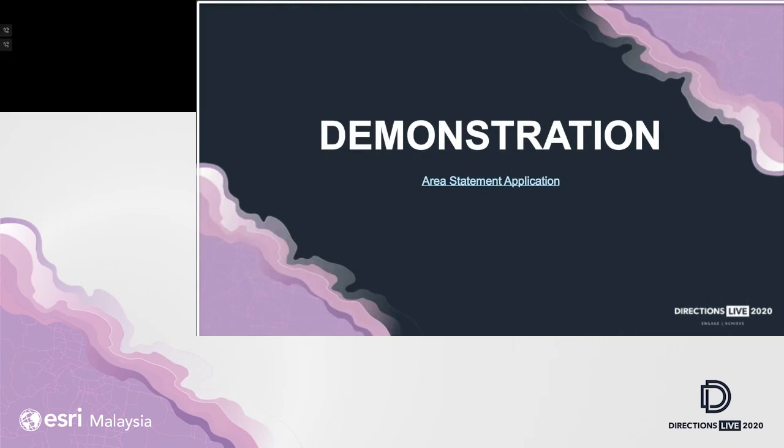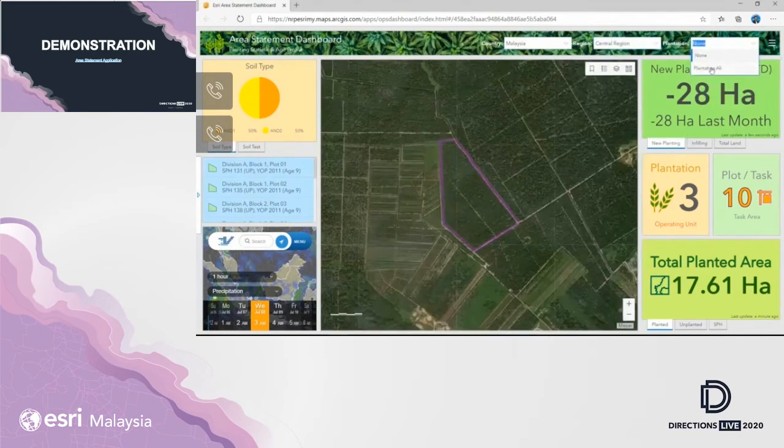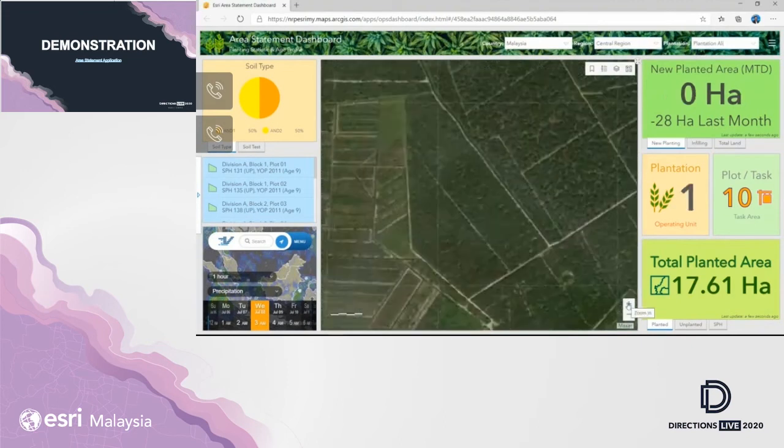So let me just quickly jump to a demo. Imagine that I'm the estate manager. Today I need to report my estate area assessment in the monthly operation meeting to a newly onboarded regional manager. During this reporting, let me first zoom to my estate, from the country, central region, to my estate, plantation Alley.